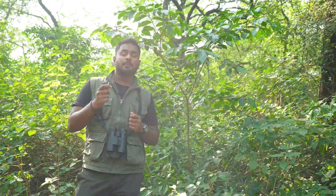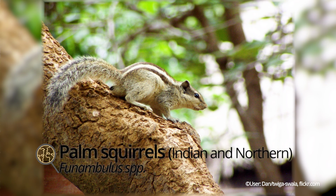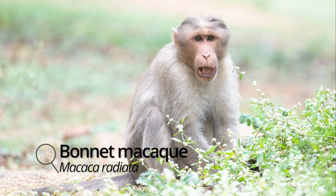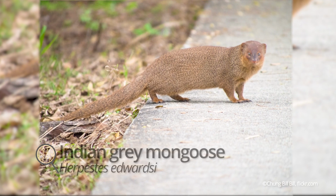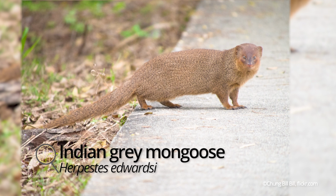Trees and bushes can be your home to a lot of mammals in urban areas and in the forest as well. Some of the local mammals that you can see in your neighborhood or in your urban forest include your palm squirrels, which right now are calling all around me. Yes, that is your palm squirrel. Macaques and langurs frolic on branches. We locally call them bandar, and the Indian grey mongoose that runs scurrying through bushes in a flash, which we locally call nevla.